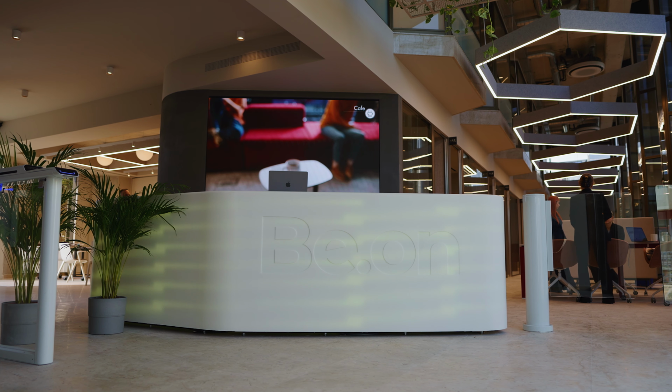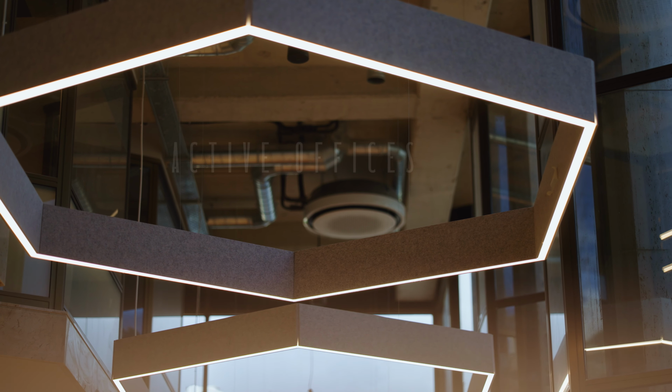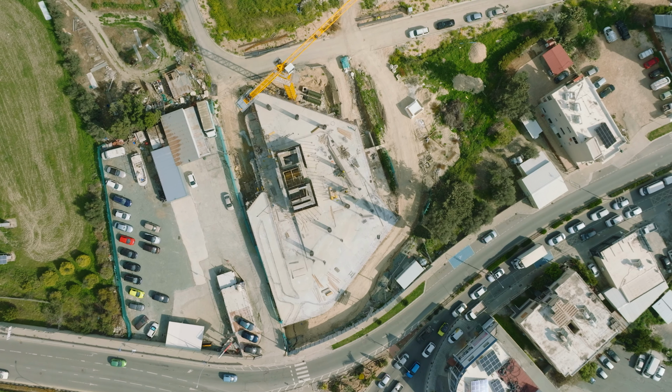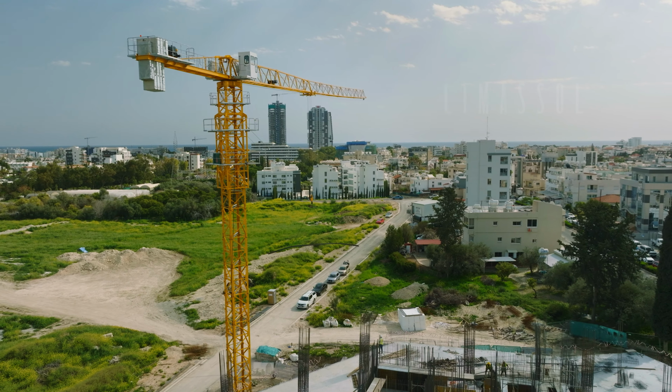Today, we will explore why investing in active offices is worth it and learn about an investment project in one of the premium locations in Limassol, Cyprus.